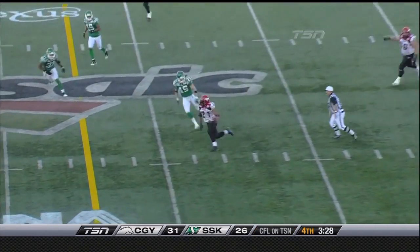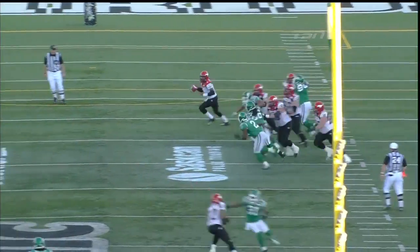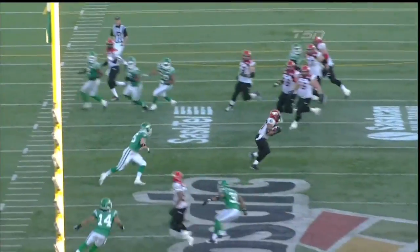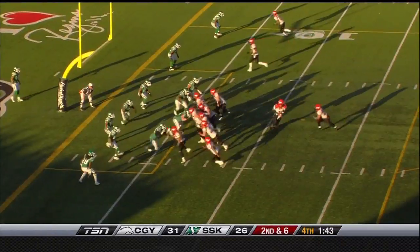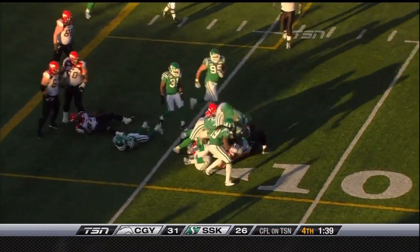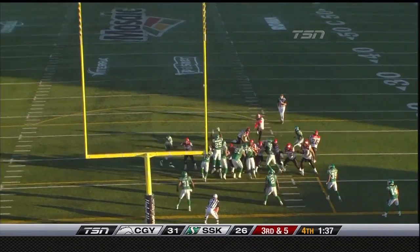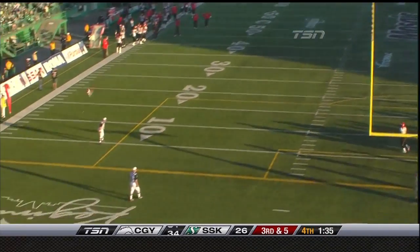Over the middle, he's got an open man, and the first down, Joffrey Reynolds into Roughrider territory at the 50. A huge second down conversion. Trying to force Calgary to a field goal. Here's the handoff. Reynolds is stopped. As Rob Faber puts that through.